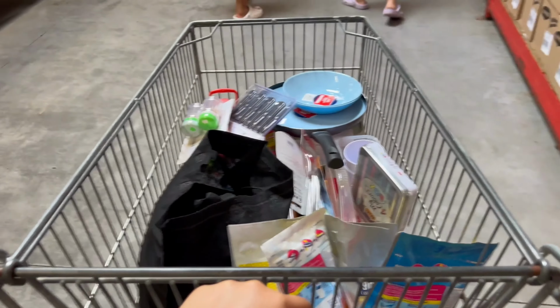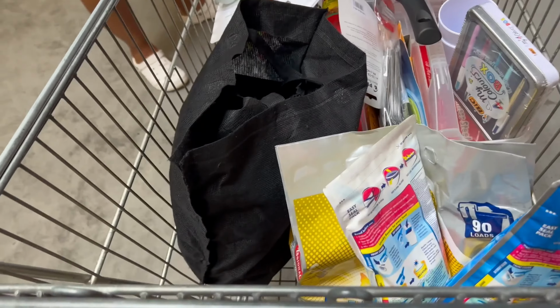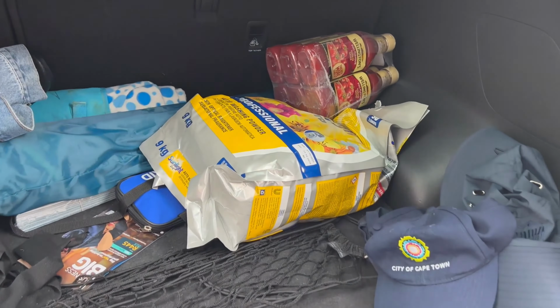There's a lot going on in this chalet. There is so much stuff in the car, but it's almost empty.